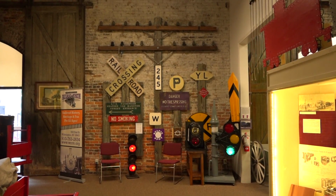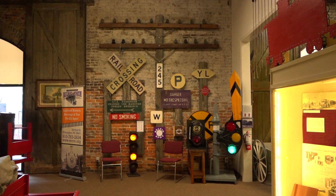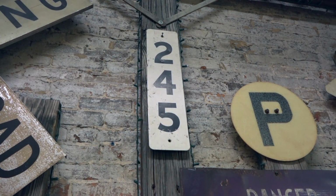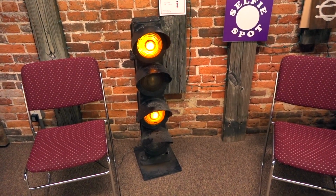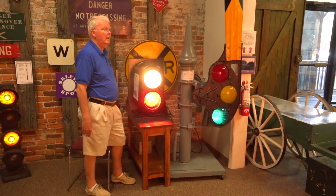Of course, my eye stopped at the Wilmington Museum's beautiful collection of roadside signs and signals. Lots of fixed signals like this ACL milepost sign, authentic with its serif numbers. A multi-aspect dwarf signal. And the star of the section, a real working Mars light.